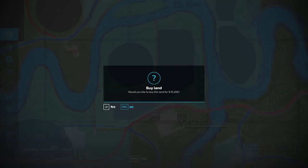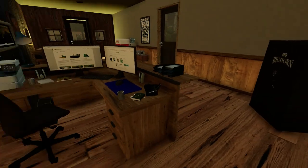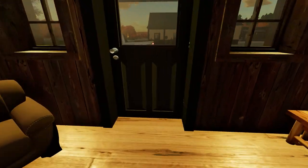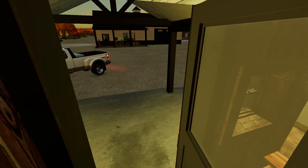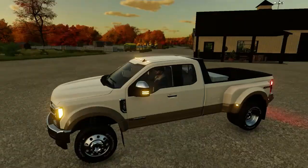I think I'm just going to go ahead and scoop it up. Pick it up. Why not? There we go. We got another field just like that. I know there are some rocks and such on it, so we'll probably have to deal with that. But thankfully, we're no stranger to doing that kind of stuff.